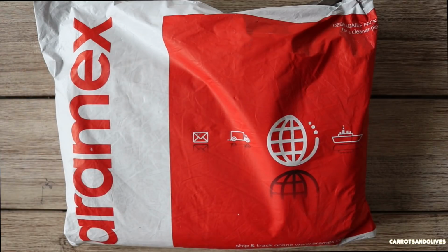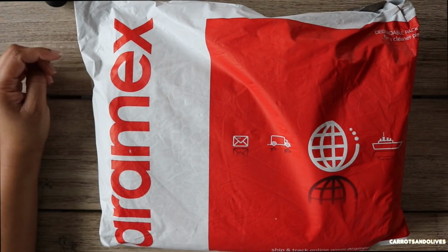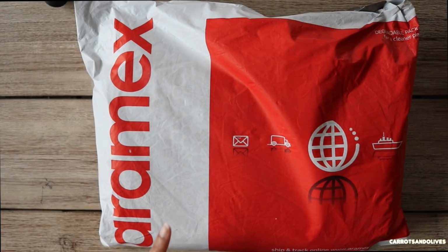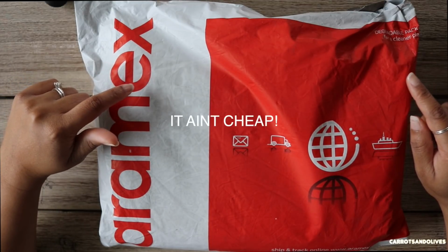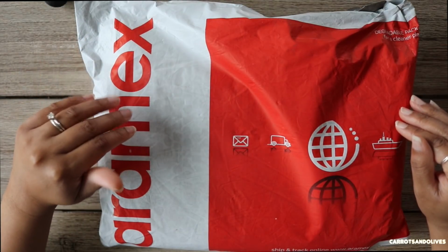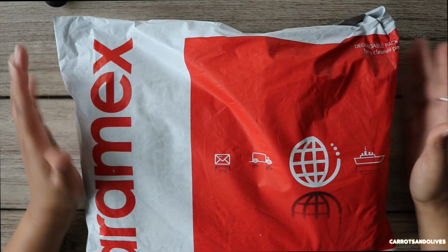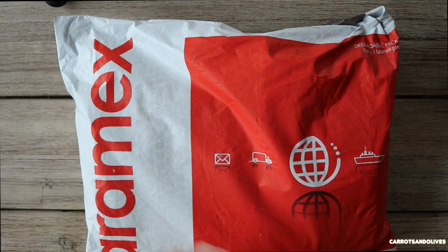So I have not opened this yet. As you can tell, it was shipped by Max. I ordered this on November 23rd and it arrived yesterday, November 29th. Yes, and that is fast shipping because it is from overseas. Now I will say that the shipping was very costly, and I decided to go ahead and push the button because the products inside were very inexpensive. So I was willing to pay for the shipping, even though the shipping almost cost as much as the products. But overall, everything here was pretty inexpensive.